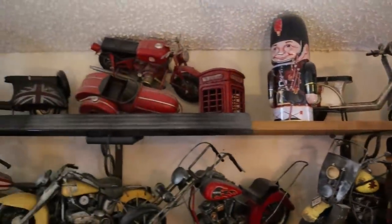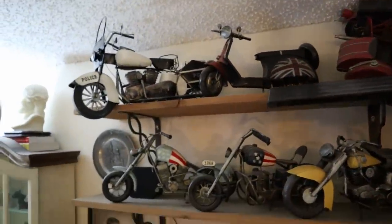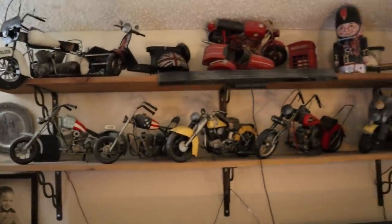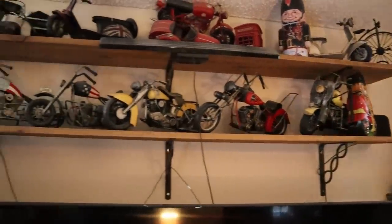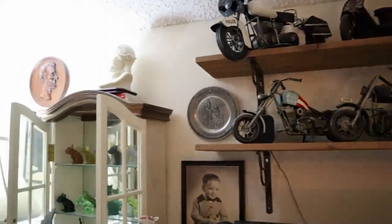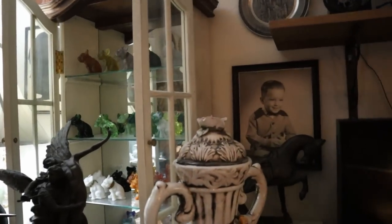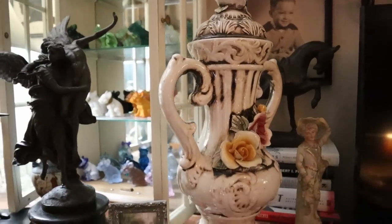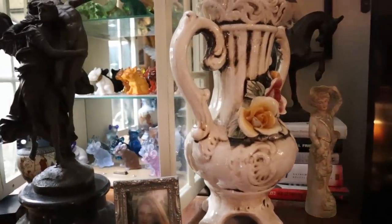Cute tins of Scottish Guard and some British bikes, sidecar, motorbike, some Harleys, some flatheads, some police bikes. Oh boy, my picture when I was little, Capo de Monte, hello.